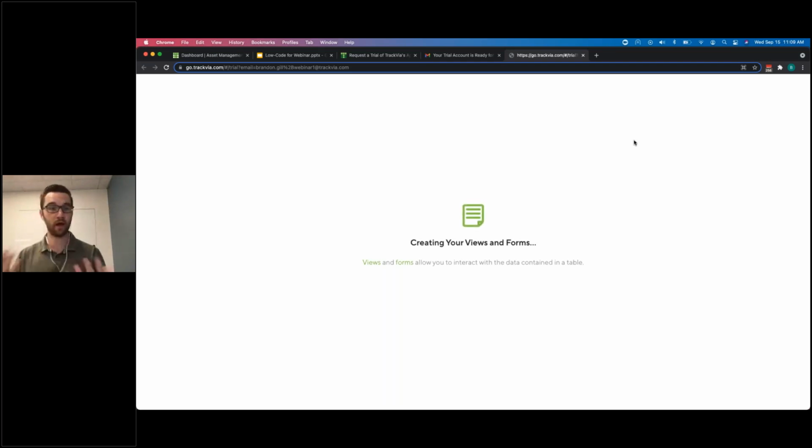It's going to walk me through how to start my first application, take me through some of our sample applications, and really give just an easy user experience to anyone that's starting a trial who is not familiar with TrackVia from previous use. It's going through and it's creating all the elements that make up TrackVia, tables, views, forms. We'll take a look at that in just a second as we dive into TrackVia.